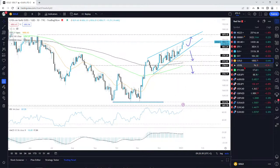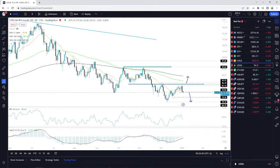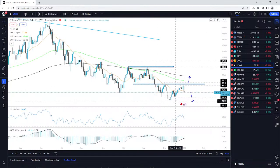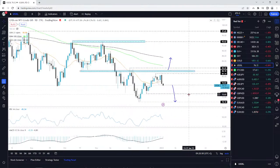WTI oil, guys. WTI oil is failing to move above this barrier, instead moving lower. Now, what I said to you previously is that if we do fall below the 76.83, I will consider a move to the downside. Well, so far I am doing that. 73.36 is my next target, only if we stay below the 76.83.